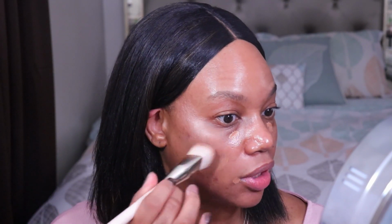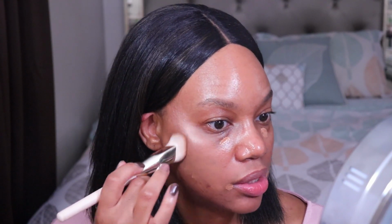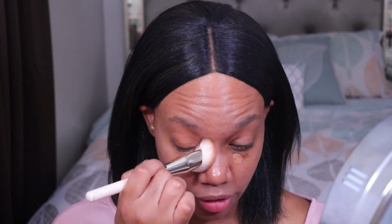So I'm going to blend this out, and I'm just going to pat it in place instead of buffing it, because I do want the concealer to stay right where I have it. And then the same thing with the concealer that I have under the eye. This is why I really like this particular brush for concealer, especially for the under eye area. Like I said, the concealer brush that they have is the same shape, so it allows you to get right up in here.